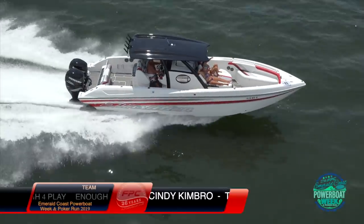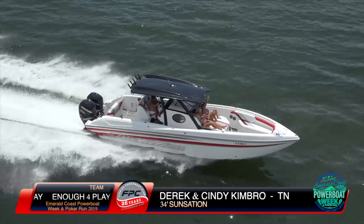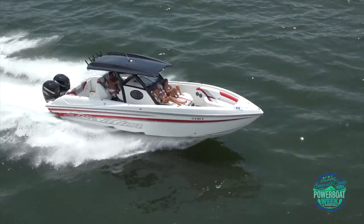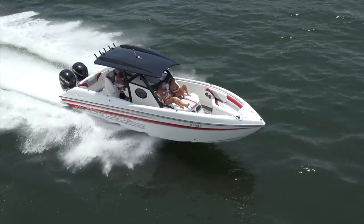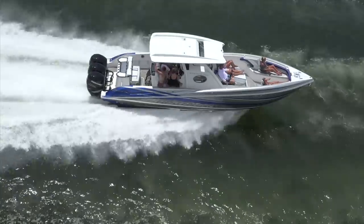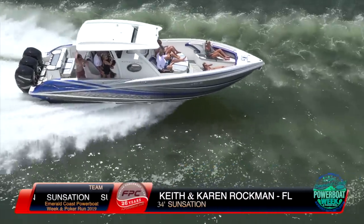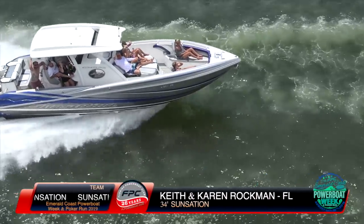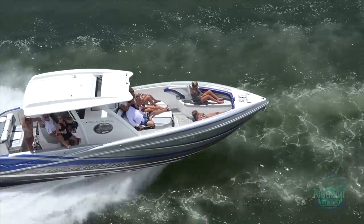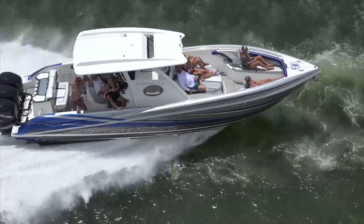Now we're catching up with Derek and Cindy Kimbrough from Tennessee in this 34-foot Sensation CCX model. We saw them dockside earlier getting a card, but now it's a chance to see this boat run. It looks like the ladies are enjoying the ride up front. And it looks like this is the same boat, the 34 CCX, Karen and Keith Rockman. They've got their front lounge seats up and working. Just look at those cool seats.